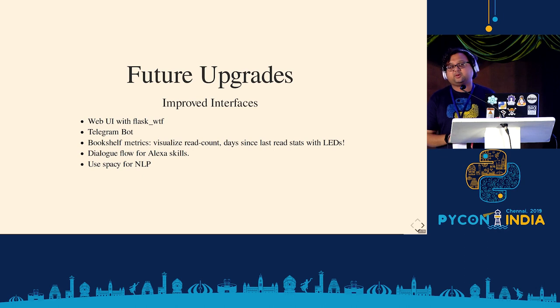Eventually, I'll get to a point where Alexa tells me that, hey, that book which is on your wish list is actually on sale and you don't seem to have it. Do you want me to order one copy for you? I say yes, and it orders. And finally, I want to use Spacey for the NLP part. There are 2-3 modules which I've considered, and Spacey seems the easiest to use.